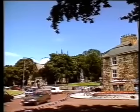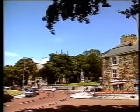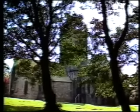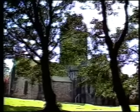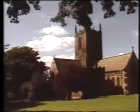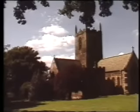At the centre of the town is the parish church of St. Michael and All Angels. It's possible that a church has stood on this site since Saxon times. However, most of this structure dates from the 13th and 14th centuries. The pitched roof and tower, erected between 1836 and 1858, replaced an earlier lead-covered steeple.